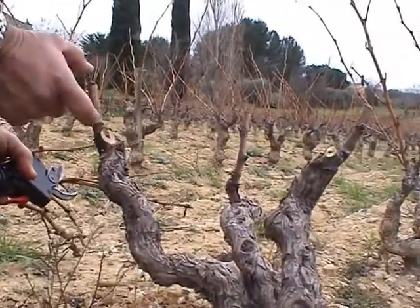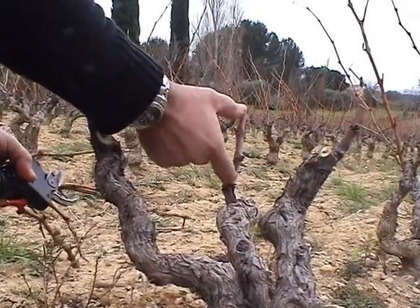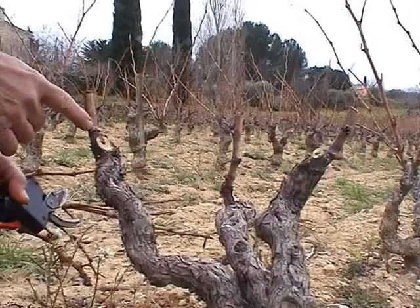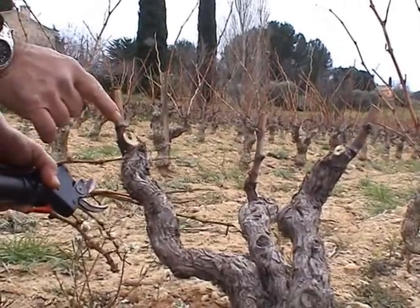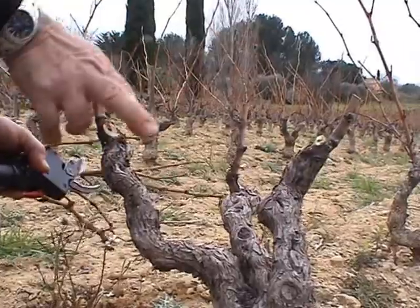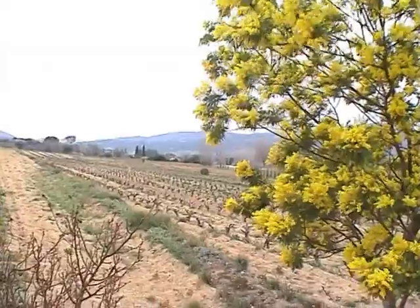Et sur 3 porteurs, on laisse un courson. On each carrier, we leave only 1 spur cut back to 2 buds, which makes 2 vine shoots per carrier, that is, 6 vine shoots per vine. Sur la vigne.